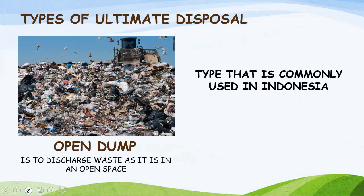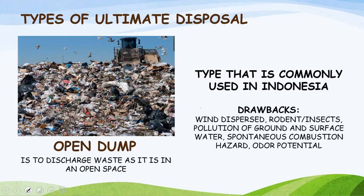So the first example is open dump, where we can discharge the waste as it is in an open space. Actually, this disposal type is commonly used in Indonesia. Several drawbacks of open dump are that there will be rodents and insects, and then pollution of the ground and surface water. There is also a chance for spontaneous combustion to occur, and there will be other hazardous substances produced in this open dump.